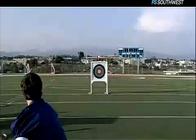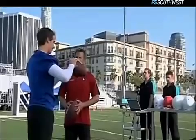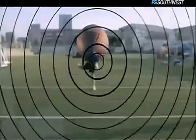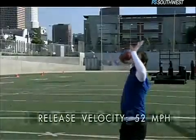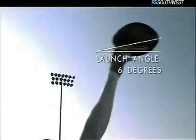So how is Drew able to hit the bullseye with such precision? You've done it so many times, it's muscle memory. You're just thinking, you know, get rid of it as quickly as I can to the spot that I want to throw it. The data from our groundbreaking high-tech football reveals the surprising secret of Drew's amazing accuracy. Drew's passes are fired with uncanny consistency. Each is released at 52 miles an hour with an identical 6-degree launch angle.